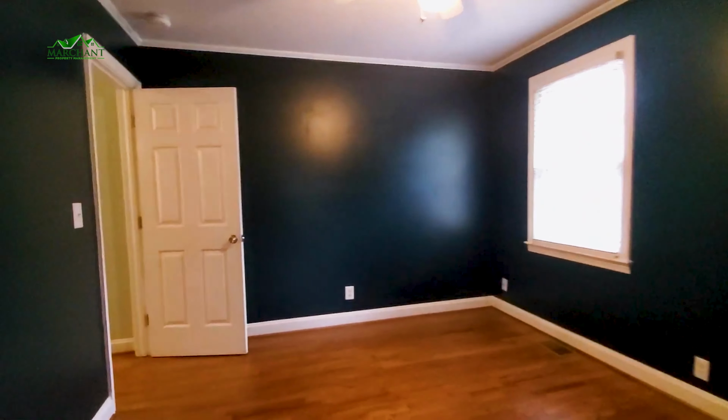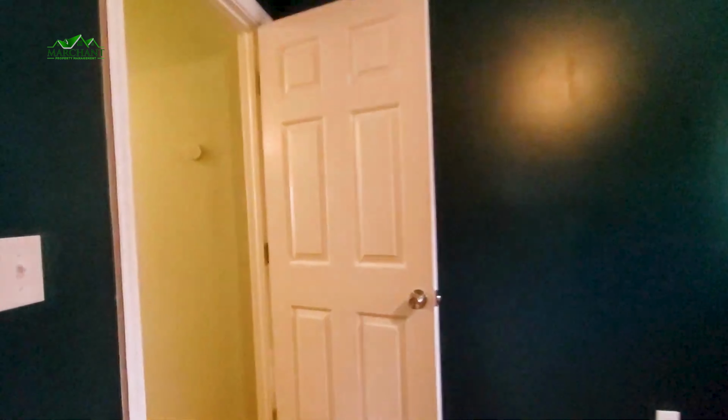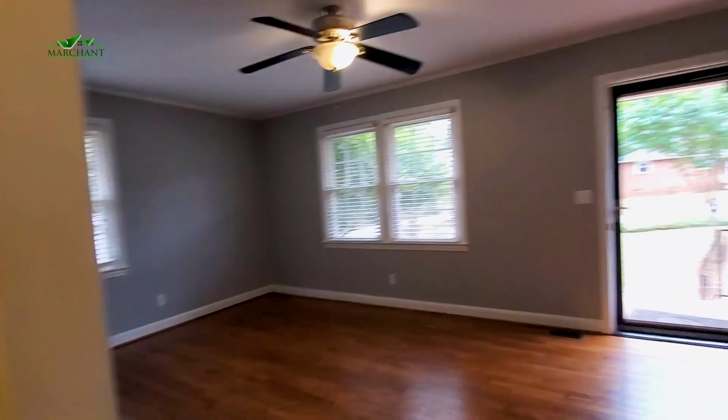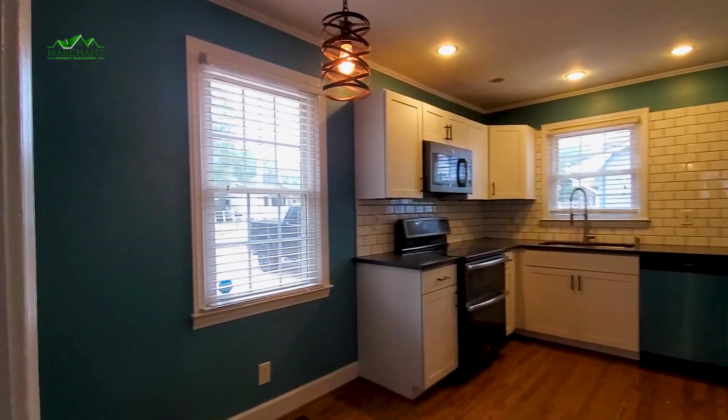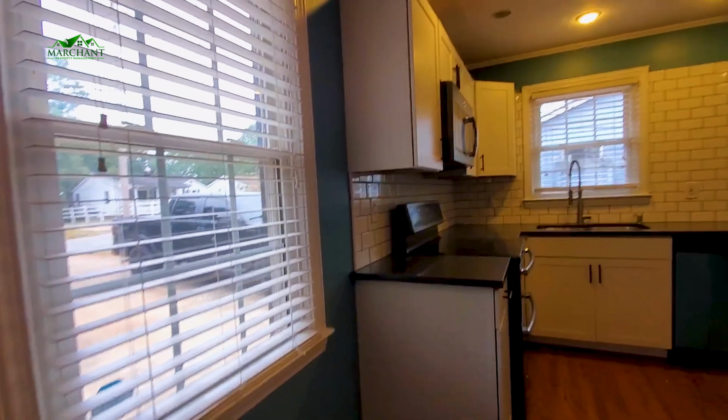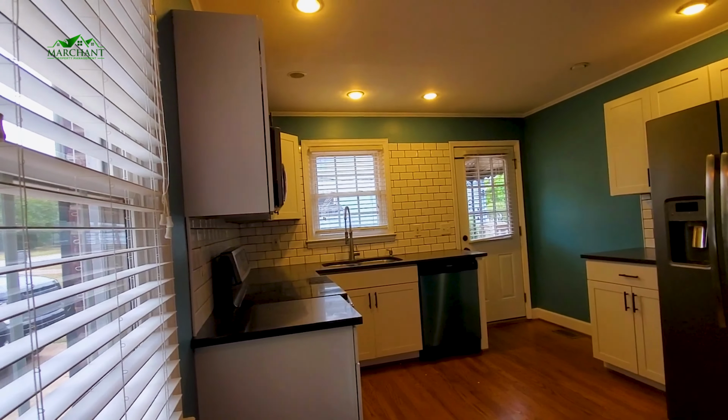Now let's take a loop back through and we will check out this kitchen and dining area. You're gonna love that, and that backyard is just to die for. So here we are, you've got a nice little dining nook here. Fantastic, nicely updated. Check out that kitchen, isn't that charming?